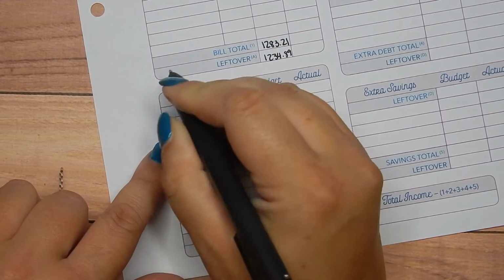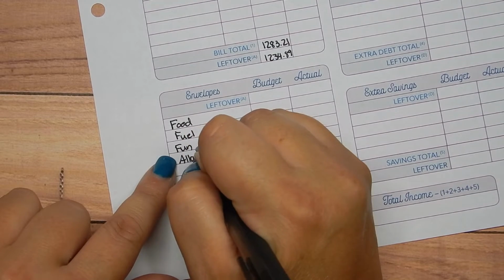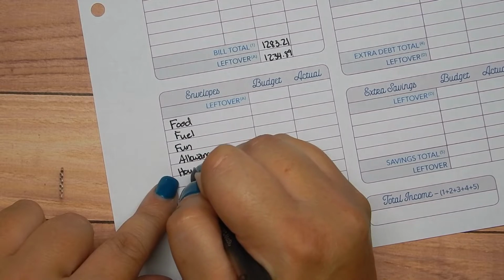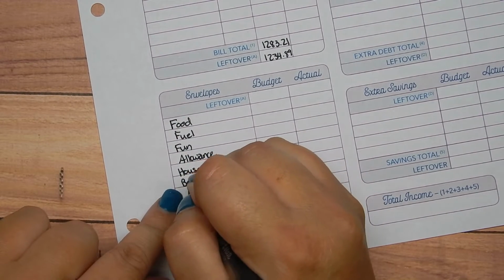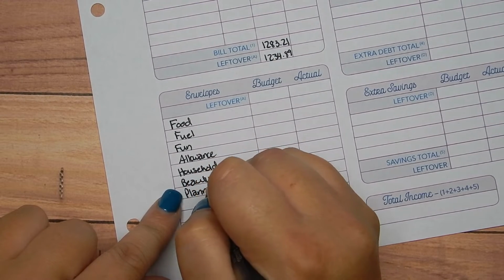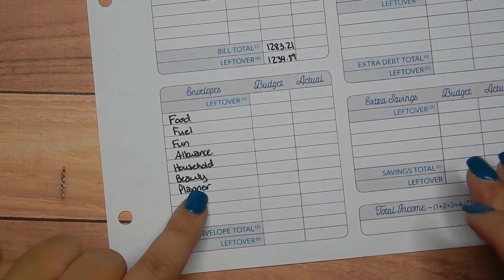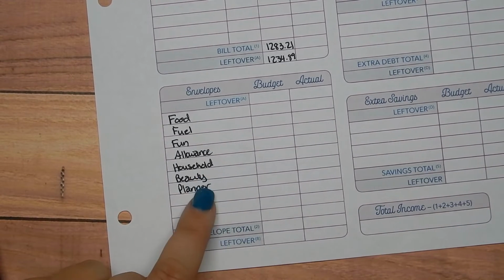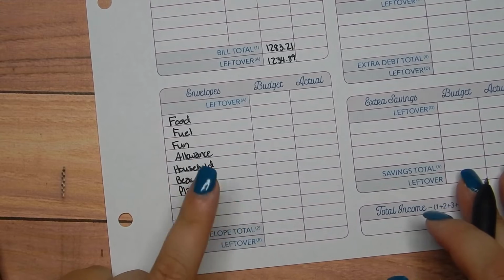food, fuel, our fun, allowance, household, beauty, and planning. So this is where I'm going to start budgeting for my planner stickers. If you saw the August budget closeout, which I will link up here in the top, I do need to start accounting for my planning in my spending money.